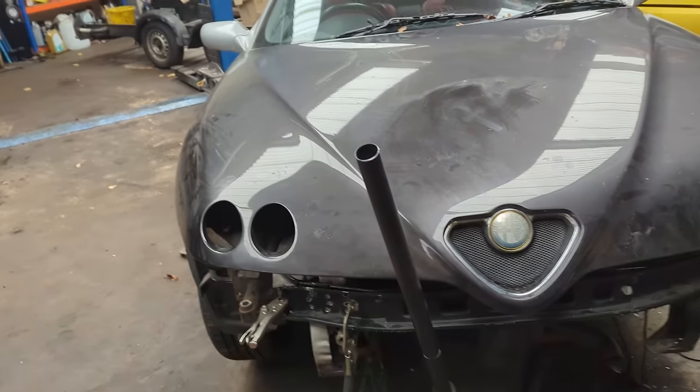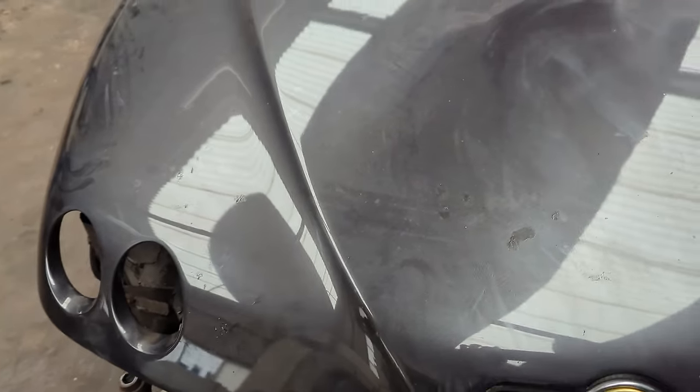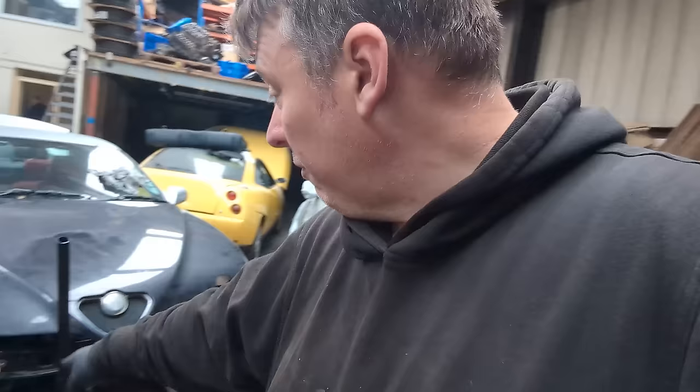I've taken the fixing points off for the bonnet cable so the bonnet can be opened and closed, so I do need to make sure it opens and closes okay. Now I just want to put the headlights in and put the front bumper on, just to make sure everything still lines up, because I imagine that front corner down there is still going to be a little bit bent, so I'm going to have to bend it back into shape.